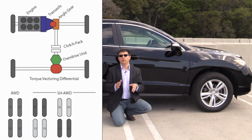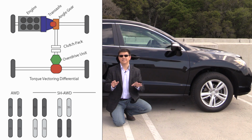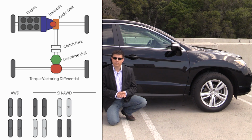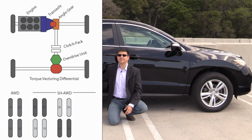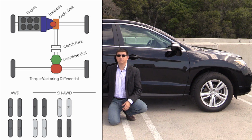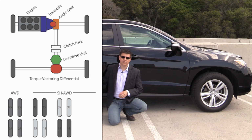Acura's super handling all-wheel drive system is entirely different, and you'll find that in the MDX as well as the Acura TL at the moment. The RLX does not get that system, and now the RDX doesn't get it either. What super handling all-wheel drive does is it actually makes the rear wheels spin faster than the front wheels. So it still locks up a clutch pack, but then there's a separate transmission basically in the back that accelerates the rear wheels, makes them spin faster than the front wheels, thereby making them drive the car forward. With that setup, you can get up to about 90% of the power to the rear wheels.